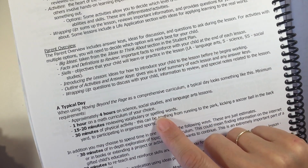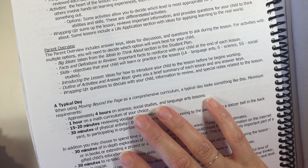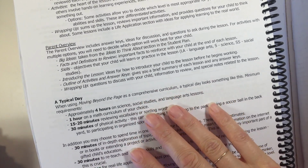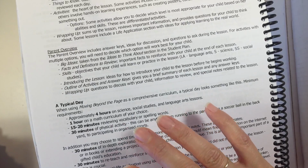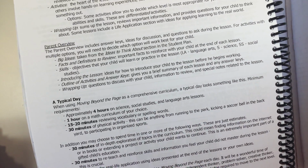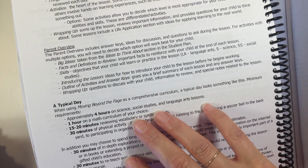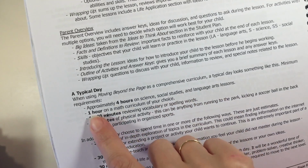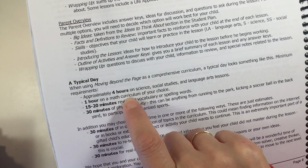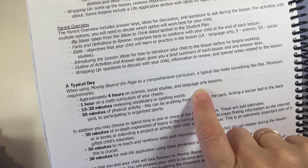The typical day. So this is a long school day. I know this is junior high, but based on the amount of work that is provided in here, as well as including your math curriculum, I feel like the hours that are given here are not going to be enough in order to complete everything that is provided. So it says approximately 4 hours should be devoted to your science, social studies, and language arts lessons.